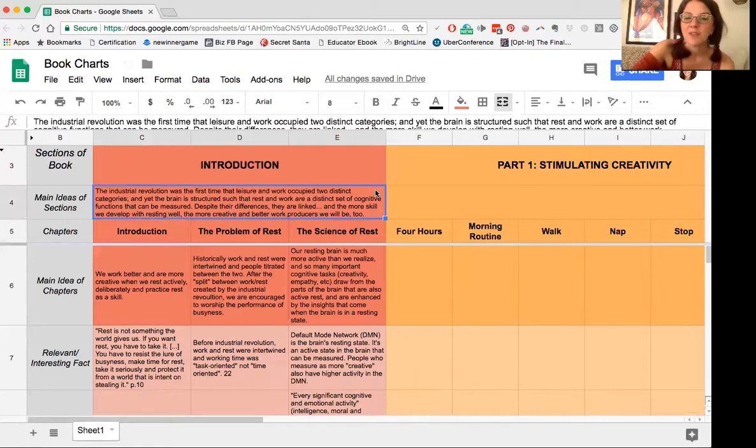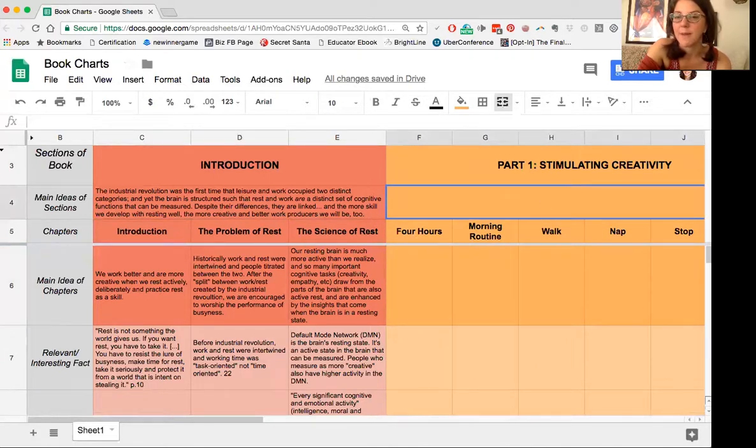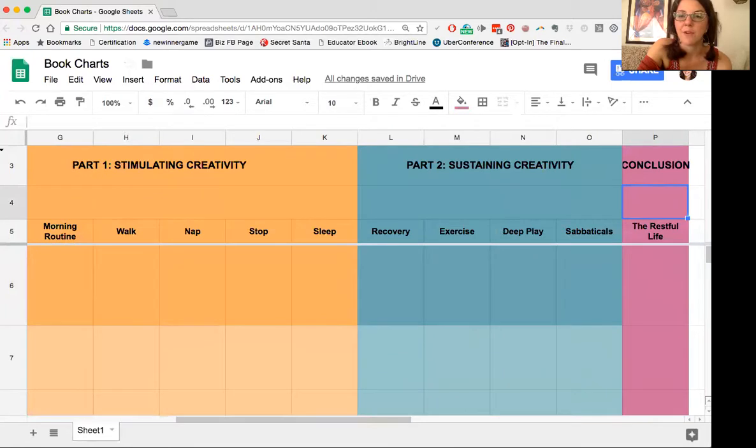Now that I'm done with the introduction, I'm going to follow the same process for all these chapters. I will take notes down here on relevant and interesting information, write a main idea, take notes, write a main idea, take notes, write a main idea, etc., and then I will write the main idea for part 1. I'll do the same thing for part 2, and then also for the conclusion. So when I next check in with you all, I will have a completed chart for the entire book, and I'm so excited.